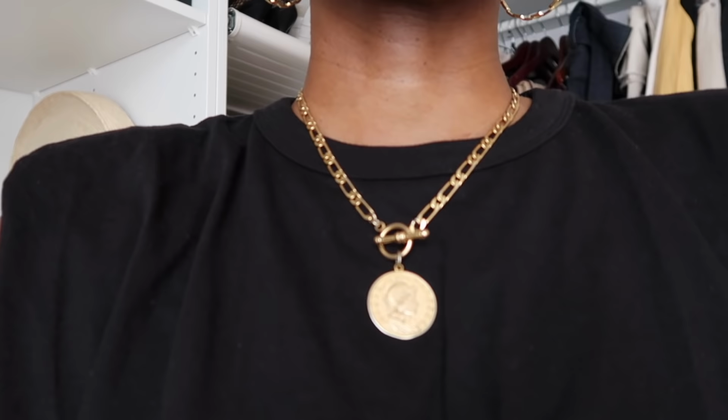For accessories, I'm rocking my favorite Brinker and Eliza coin necklace. You can find this at Shopbop. And then the earrings are from Adornia. I love Adornia. These are chain link earrings.